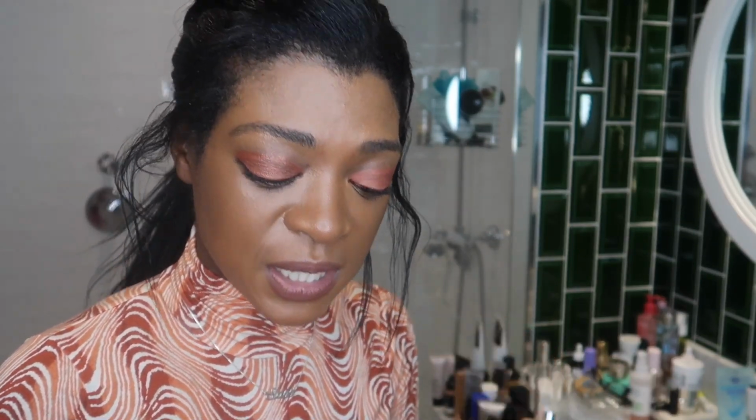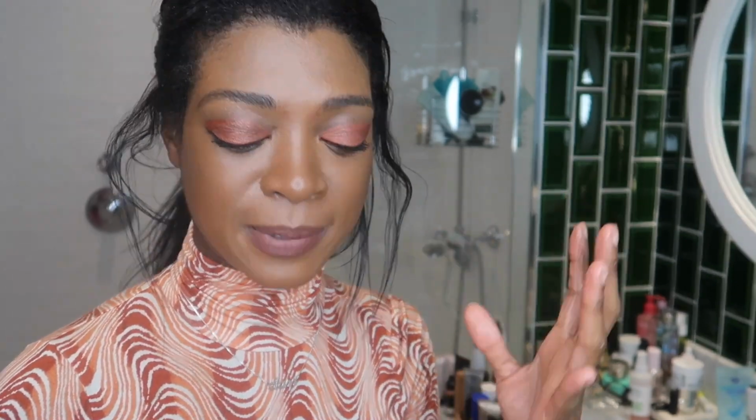I got this at Selfridges. I picked it up in my Selfridges haul. I really like this foundation. It makes my skin look very good. It makes me look together. It is quite full coverage, but it doesn't feel too heavy, but it does feel like I'm set, I'm in place, things are looking good. So I really like this foundation.